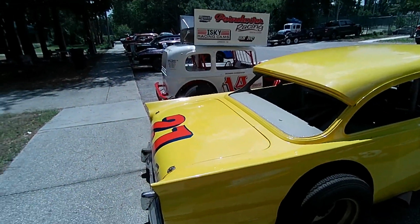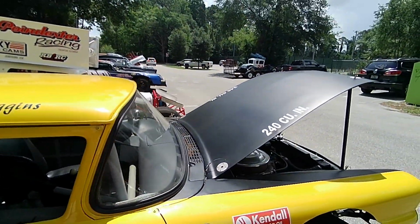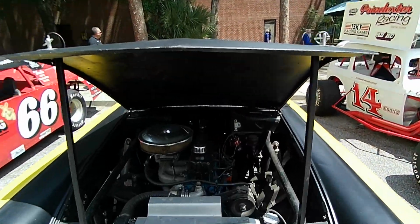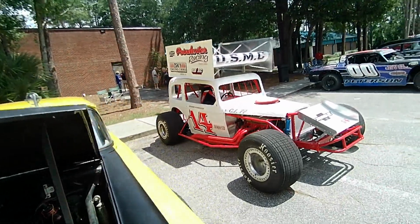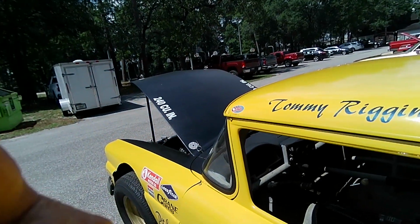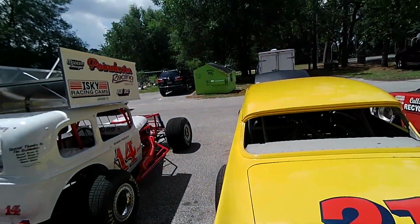Now, this here, I'm gonna say is a 1957 or so body on this, 240 cubic inches. Number 21, Tommy Riggins. Very clean, very clean. Seen this one when it pulled up this morning. Now this car would have probably been racing 20 or 30 years ago. None of these vehicles, as far as I know, are racing today.